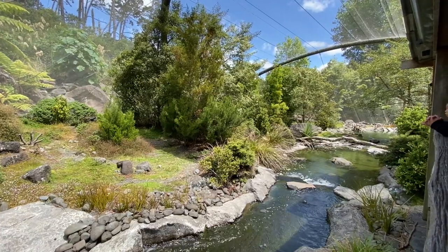It's pretty cool because all of these native birds are in this sort of dome, an enclosed area with a net. So they can't escape. Oh, look at that. That's an amazing sound.